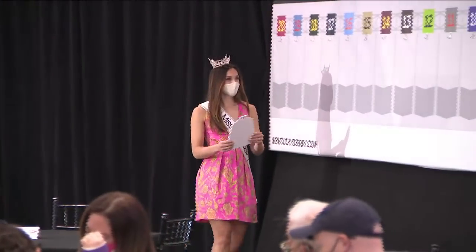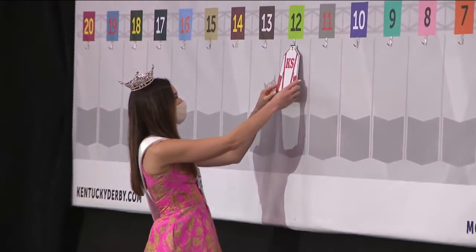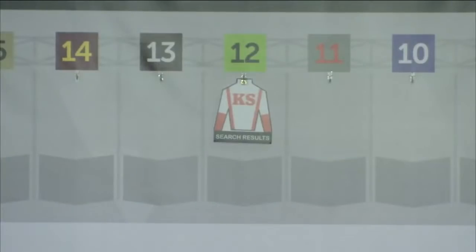Number 12. 12, Search Results, Irad Ortiz. Number 12, Search Results, comes from the Eclipse Award-winning duo of Klaravich Stables and Chad Brown. They will also start highly motivated in Saturday's Kentucky Derby. She's one of a few undefeated fillies in this year's Oaks. Chad Brown's only prior Oaks starter, Lewis Bay, ran third in 2016. In her preparation, she won the Gazelle, just like Search Results, number 12.